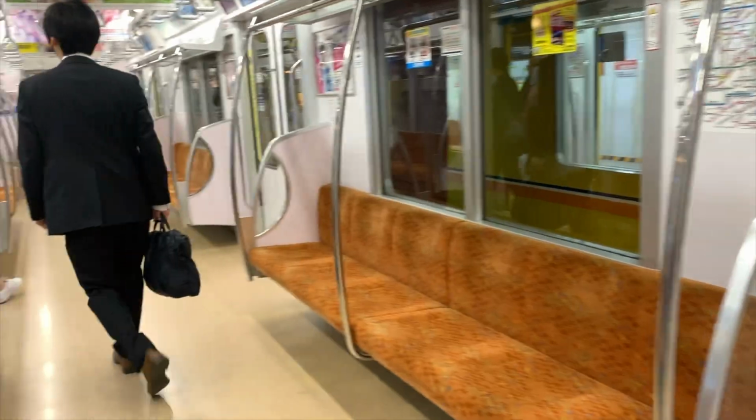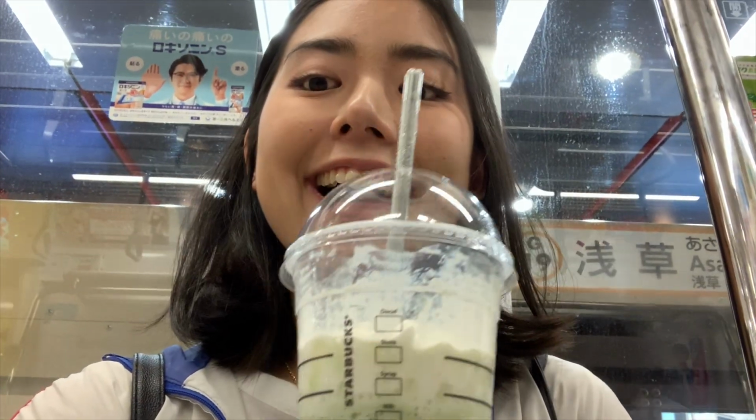But anyways, here we had arrived at our connection, the Ginza line, that would take us directly to Ueno. And I don't know if you noticed, but I was feeling more energized with the Starbucks drink, so it was totally worth it.